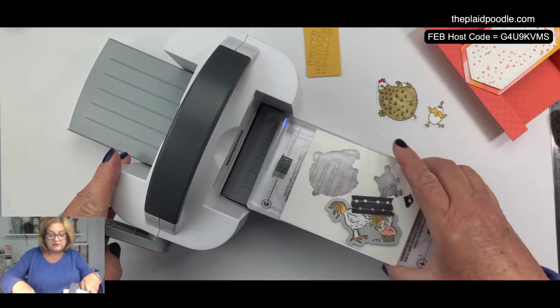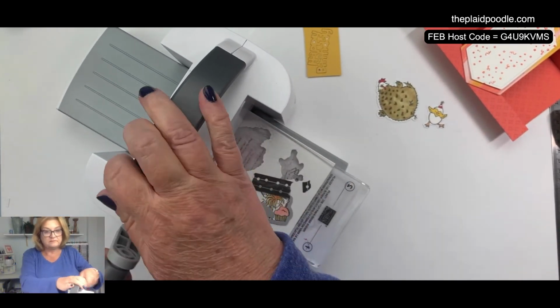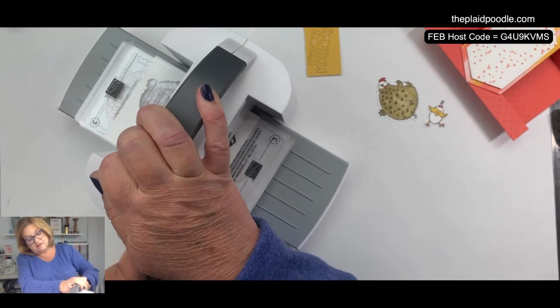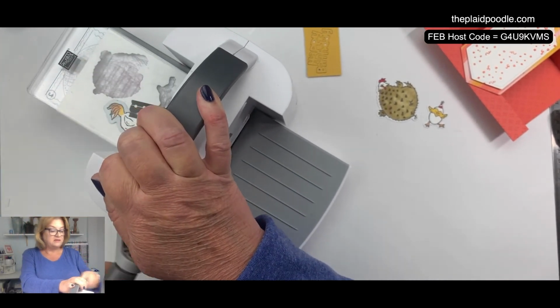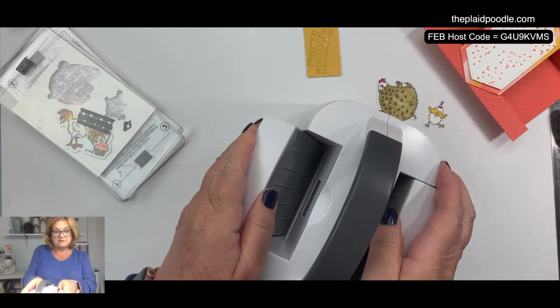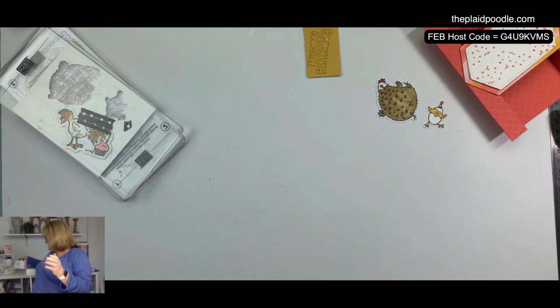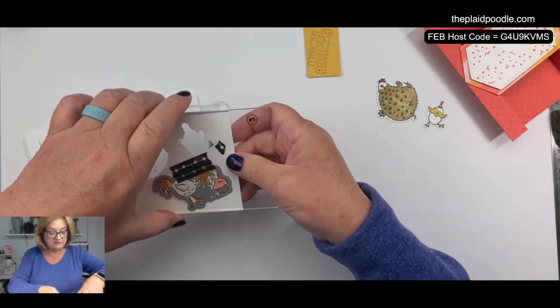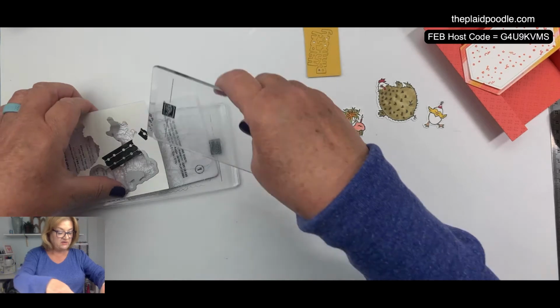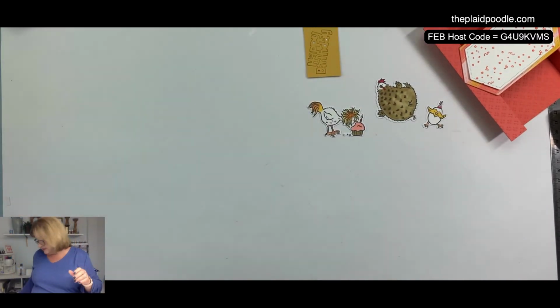Okay, what are we doing? Okay. There we go. Sorry, that shakes the whole table when I do that. Here's our little pieces. So now all we have to do is put the card together.